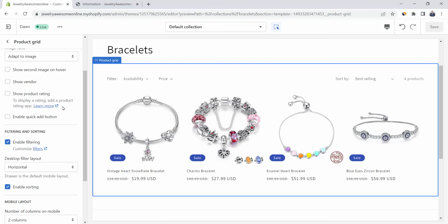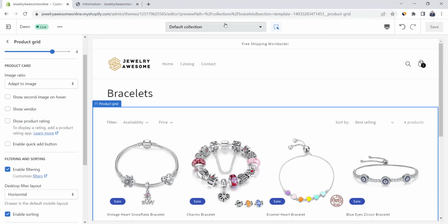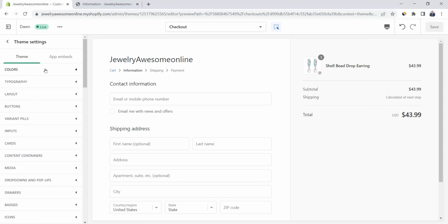But as said, there's not much design that we have to do on these pages, because these pages are already built up for you. The last page we want to look at is the checkout page. Click here on Checkout, and then click on Open Checkout Settings. The only change here is adding logo to the checkout page.